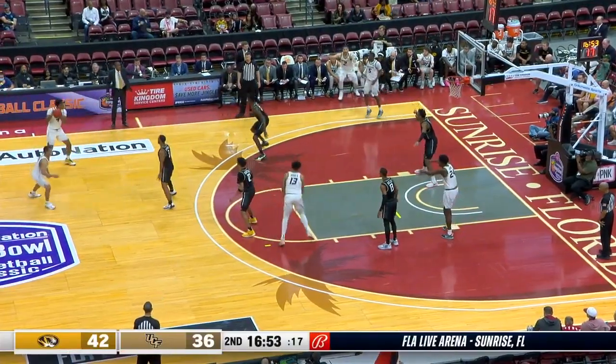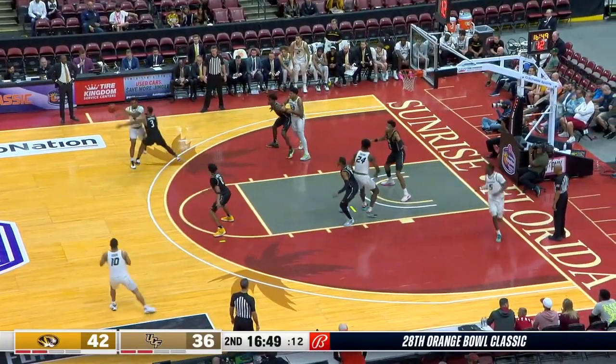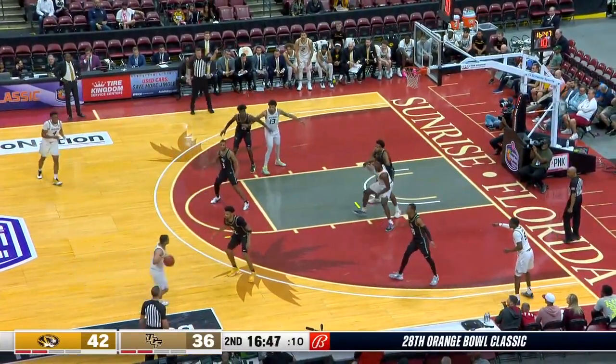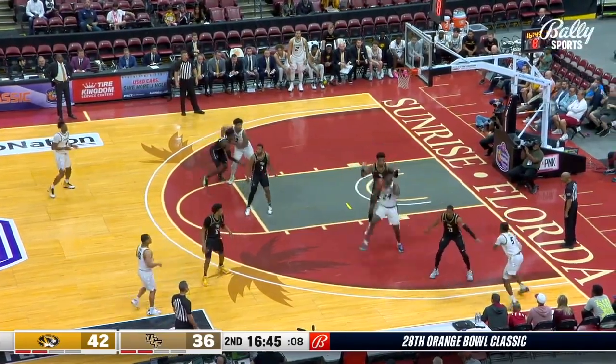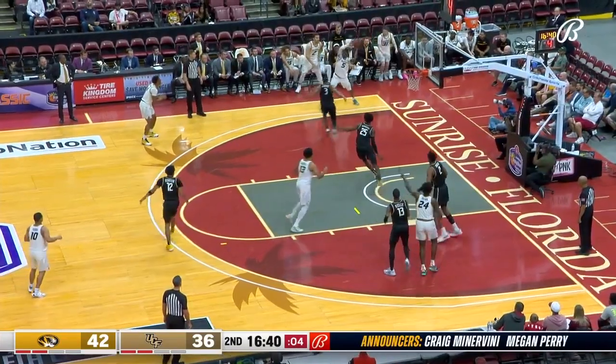A few years back, grad student from Orlando, playing here now in South Florida against the Orlando team, this University of Central Florida.